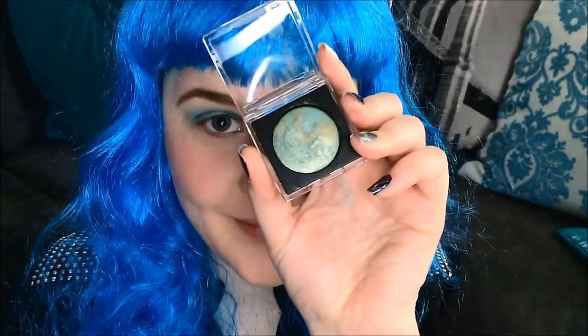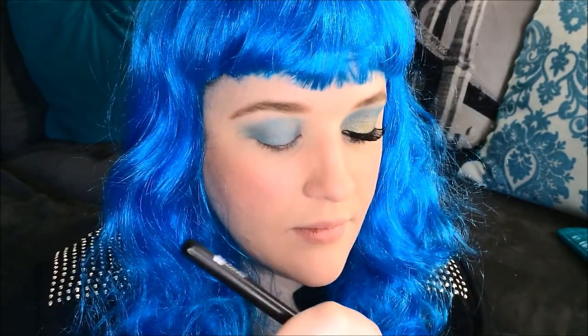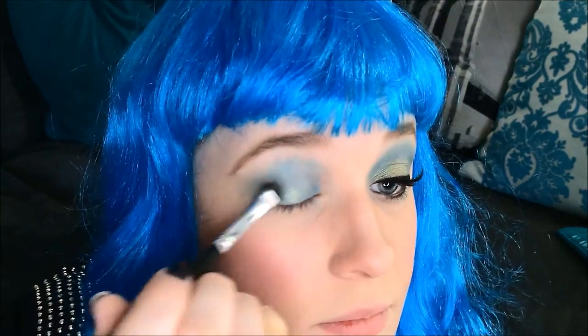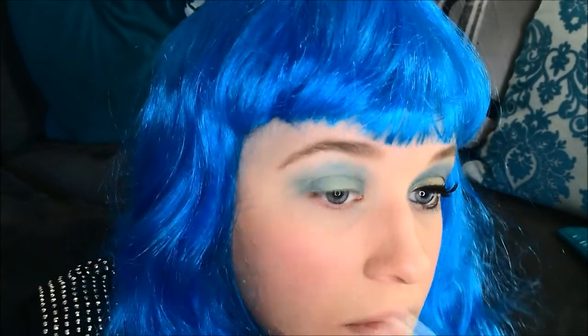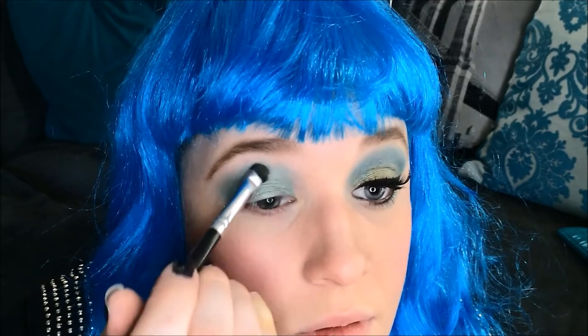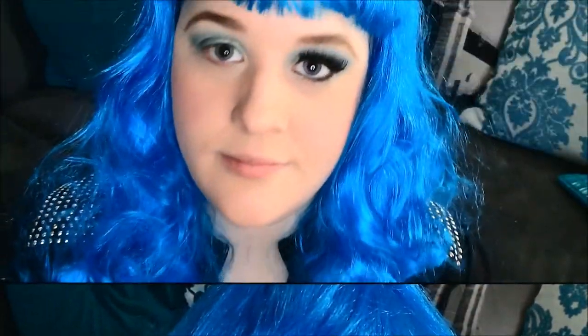All right, now we're going to take the Jessie's Girl Mineralized Baked Eyeshadow. And I'm going to take my Starluxe 858 Soft Small Dome Fluff Brush and apply the shade Kiwi Shine all over the lid. Blending it up all across the NYX's Jumbo Pencil. It does apply fairly opaque.